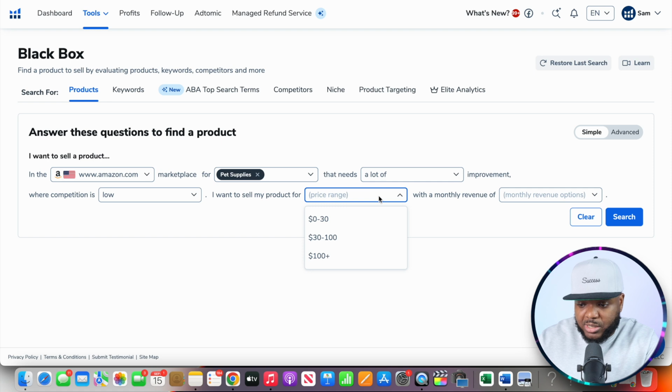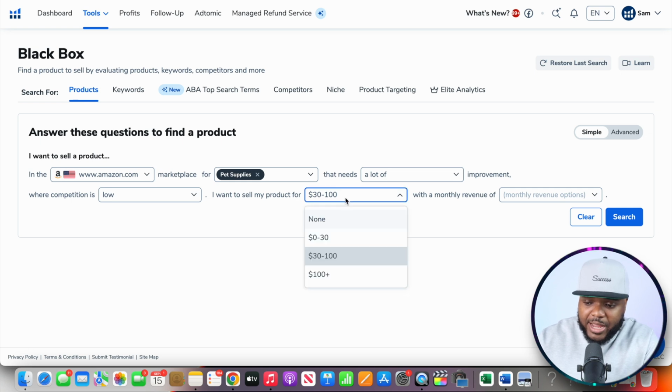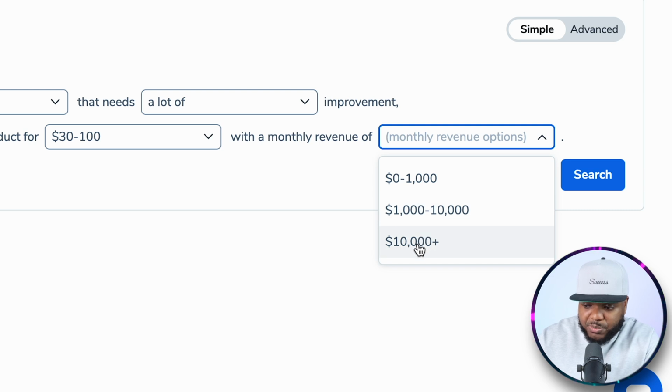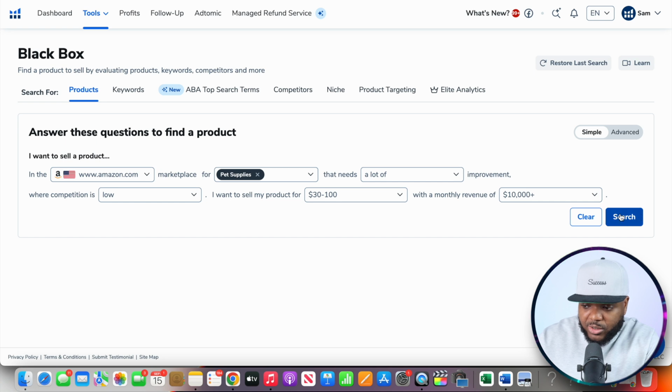and you also want to sell a product between $30 to $100. This is a really good price point because when it comes to finding the product on Alibaba.com and finding a supplier, if the item is selling for a high price above $100, it's going to cost you a lot of money to buy it from that supplier. And you don't necessarily want to find a product that's selling under $30 because the profit margin isn't going to be good. So just select this option and also select that you want to find a product that's bringing in over $10,000 per month. And once you've selected all of that, just click on search.